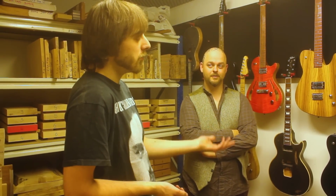We have designed in the last couple of months several options and several kinds of tone qualities for both P90 single coils and humbuckers. So you can choose what you have, and if you want something a little bit more growly, a little bit more smooth, you just say. And they're made in house. Yes, they are made in here.